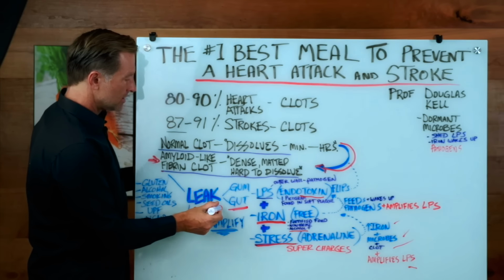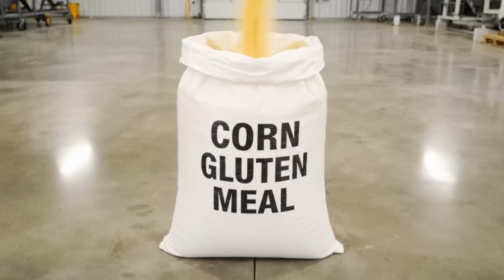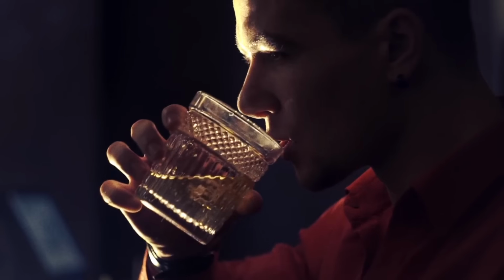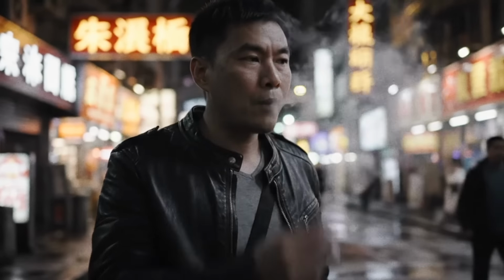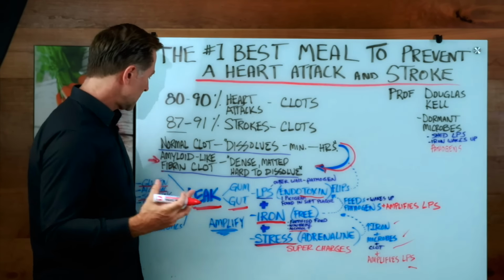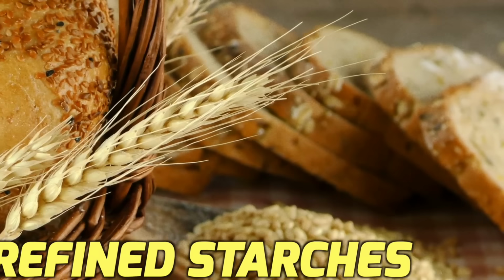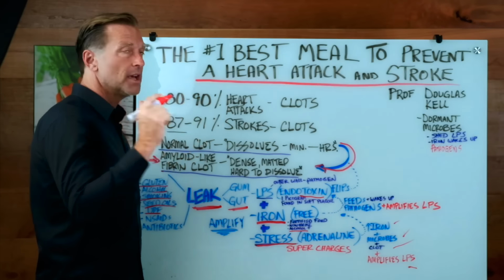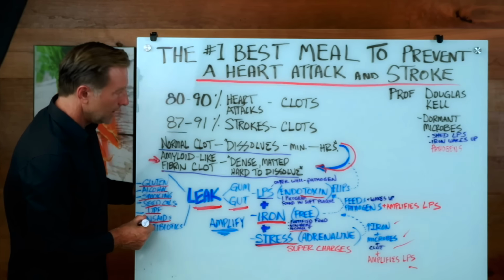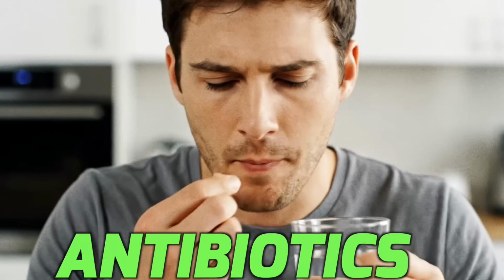We need to know what causes this leak in the first place. Now, with your gut, it could be gluten. That's the protein that we can't really digest too well in certain grains. Alcohol, smoking, and seed oils are very corrosive, and they create a rusting effect on our tissues. Ultra-processed foods, refined sugars, and refined starches actually feed these microbes, especially the pathogens. NSAIDs, that's for pain, can actually destroy the lining of the tissues, and especially antibiotics.